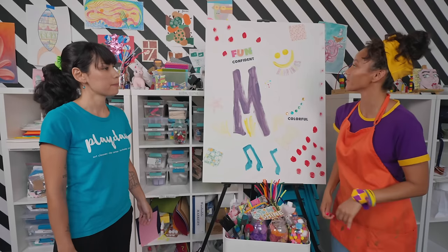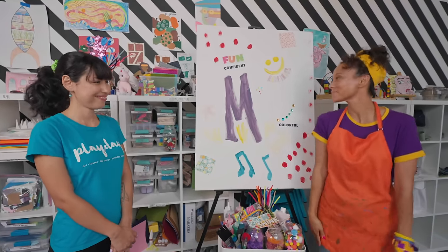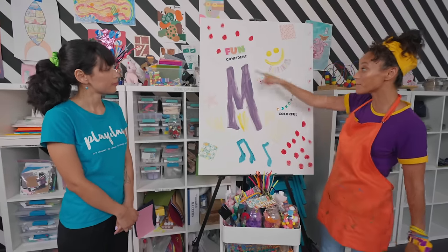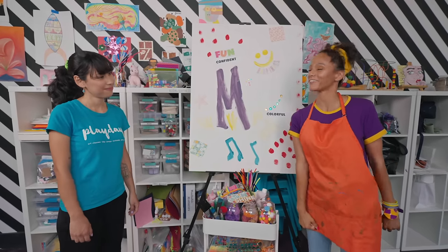Sure, I'd love to. So I put the word confident on here because confident is the feeling I feel when I wear this outfit. And I have music notes because I love to sing and dance. And I have a big purple M because M is the first letter of my name, Meekah. And it's purple, one of my favorite colors.